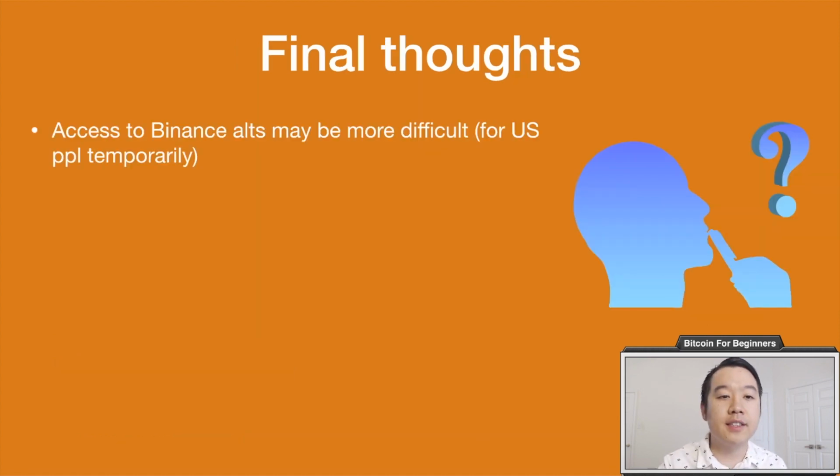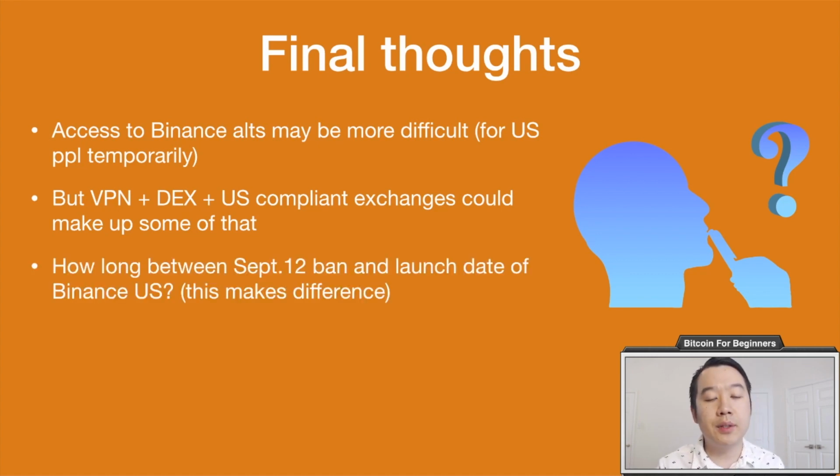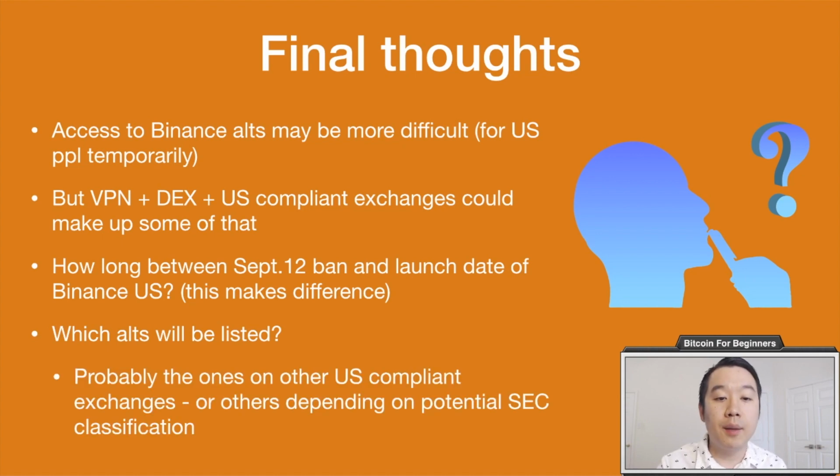So what are some final thoughts? Well, access to Binance alts may be more difficult temporarily for US traders. But with VPN, decentralized exchanges, and other US compliant exchanges, maybe those could make up some of that lost liquidity. So how long is it between the September 12th ban and the launch date of the US exchange? That makes a huge difference. And which alts will be listed? Probably the ones on other US compliant exchanges. Those can be listed initially on the Binance US exchange, or others depending on how likely the SEC is going to classify that as a security.